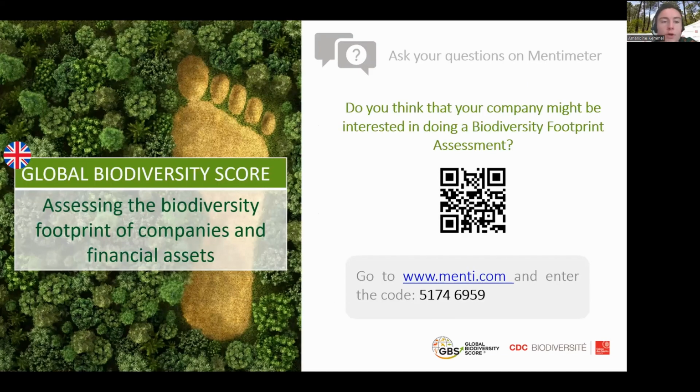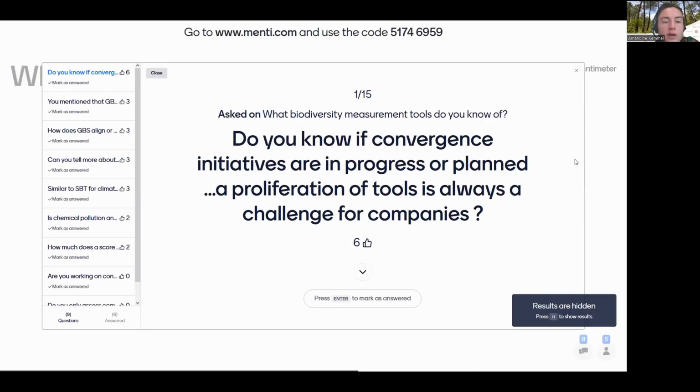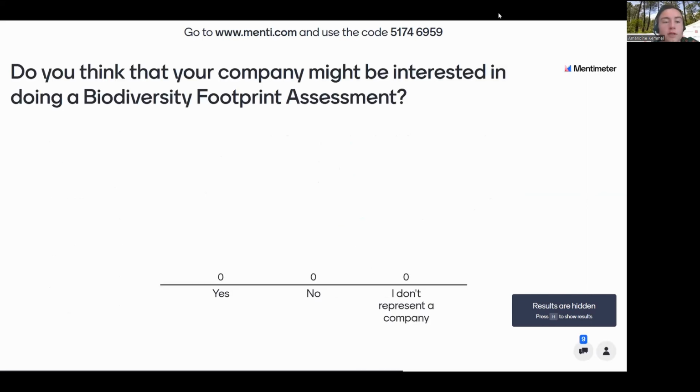So I hope it gives you more information about the content of a biodiversity footprint assessment. Do you think, at your level, that your company might be interested in doing such a biodiversity footprint assessment? And if yes, I hope it will be yes, really contact us, do not hesitate.